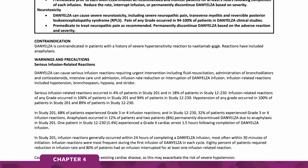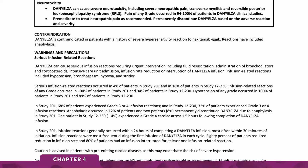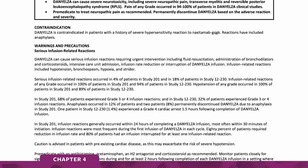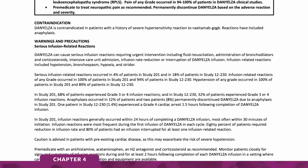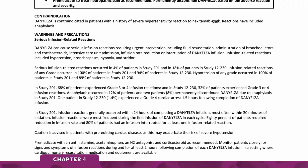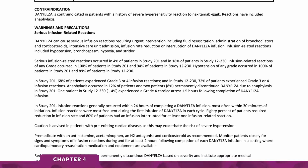Serious infusion-related reactions occurred in 4% of patients in Study 201 and in 18% of patients in Study 12-230. Infusion-related reactions of any grade occurred in 100% of patients in Study 201 and 94% of patients in Study 12-230. Hypotension of any grade occurred in 100% of patients in Study 201 and 89% of patients in Study 12-230. In Study 201, 68% of patients experienced grade 3 or 4 infusion reactions, and in Study 12-230, 32% of patients experienced grade 3 or 4 infusion reactions.